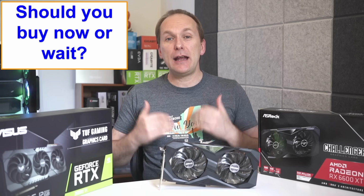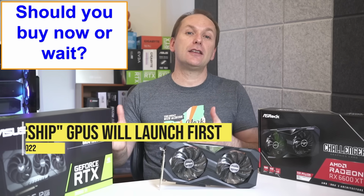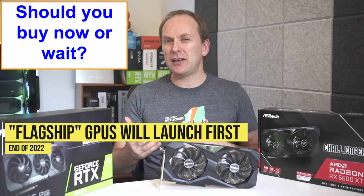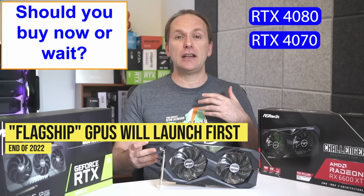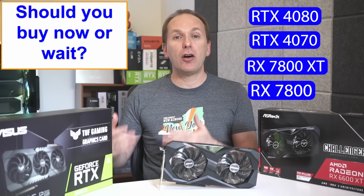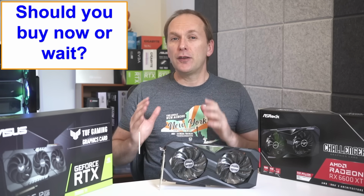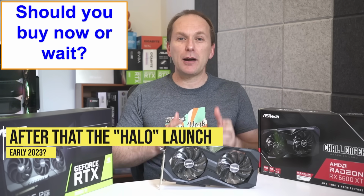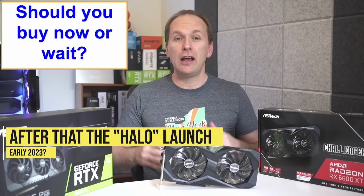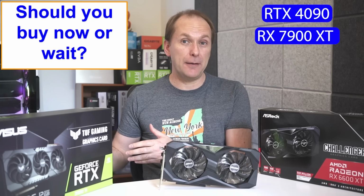If NVIDIA and AMD launch the next generation as they have previous generations, we'll first get the flagship GPUs, so in this case like the RTX 4080 and RTX 4070, along with the RX 7800 XT and RX 7800 first, rumored to be coming in late 2022. Those would then be closely followed, by about a month or so, by the Halo products, like the RTX 4090 and RX 7900 XT. Then we'll have a gap.